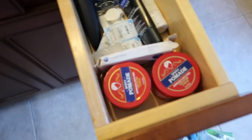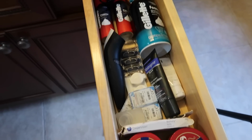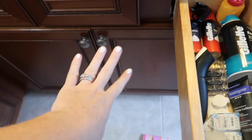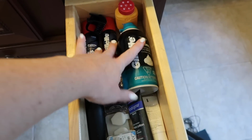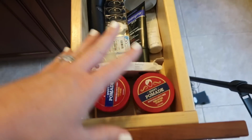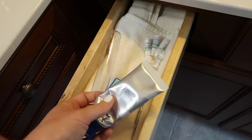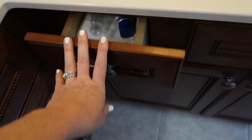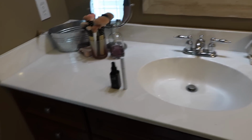Then this is Chris's side. His drawers are absolutely tiny, so I might end up putting stuff under here now that under there is a little bit clearer, but we have shaving cream and his razor things, his contacts, face lotion, his hair stuff. And then over here is his toothbrush drawer with his toothpaste and stuff like that. And that is it. So now I just need to clean in here.